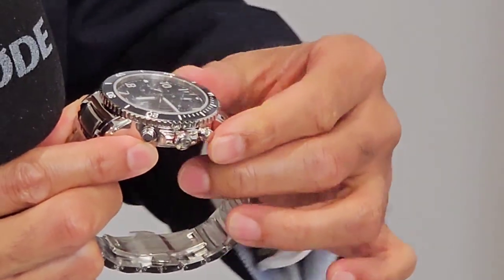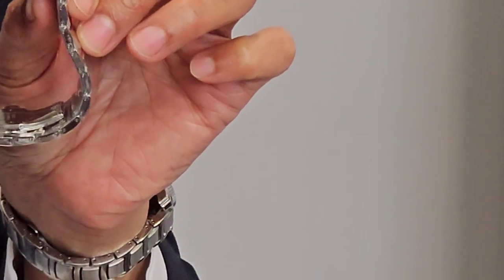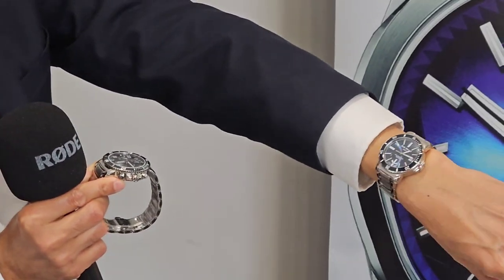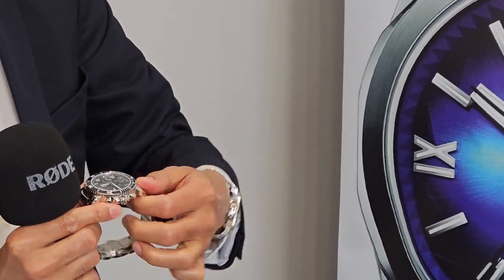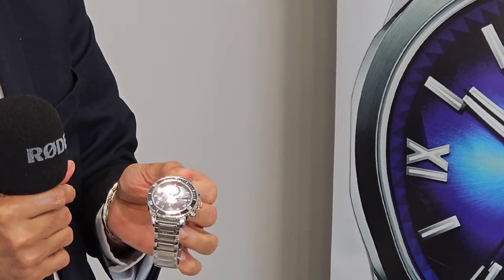So it's quite a big watch, but the design of the band is quite flexible, so it sits and hugs the wrist quite well. I've got quite a slim wrist, and it still sits quite nicely on my wrist. So it wears well. So what's that, 42 millimeters? This is 42 and a half. 42 and a half, okay. And the chronograph is 43 and a half.